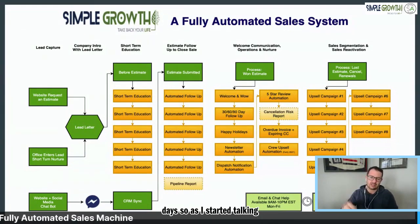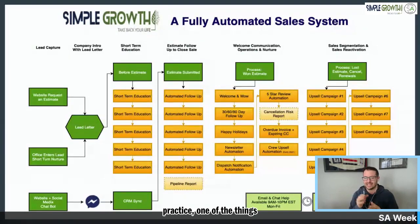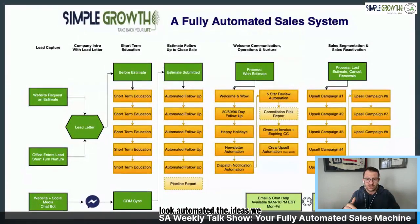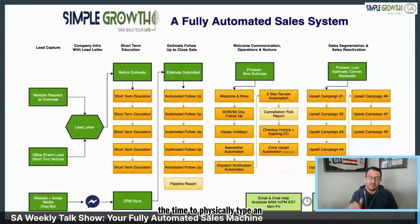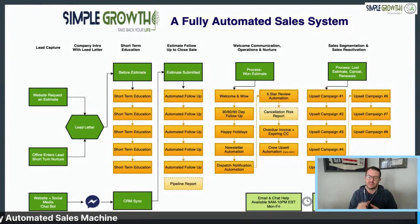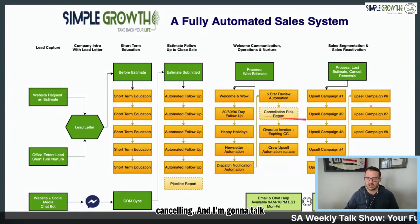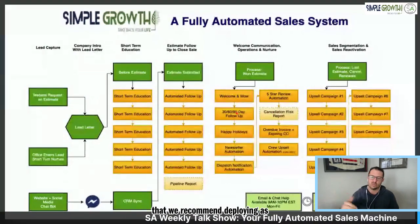So as I started talking about marketing copy and best practice, one of the things that I would highly suggest is in these follow-ups, do not brand up this email and make it look automated. The idea is we want it to feel personal, as if somebody from your office took the time to physically type an email, letting them know we're concerned and we want to know that they're happy with the service. And if they're not, how can we fix it? So we're hopefully reducing that cancellation risk. And I'm going to talk about an automated report that we recommend deploying as well in a minute.